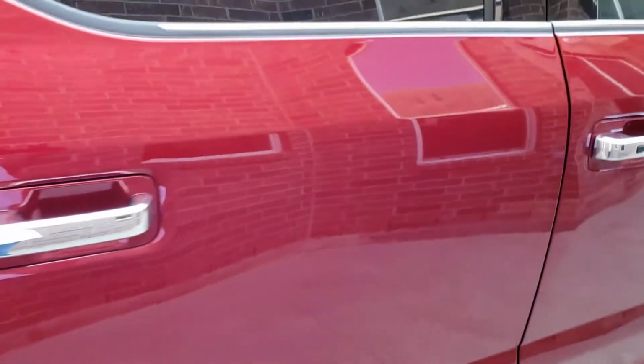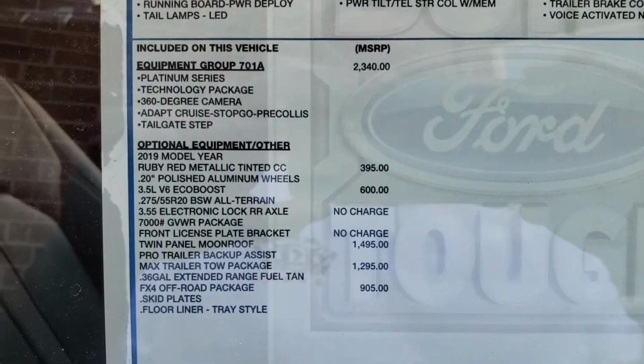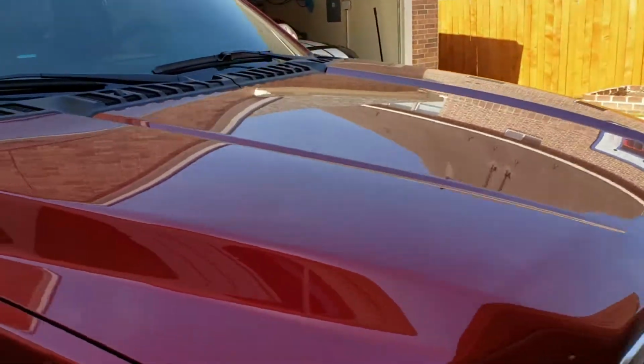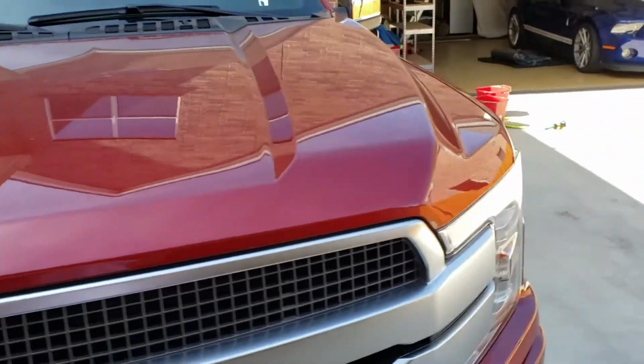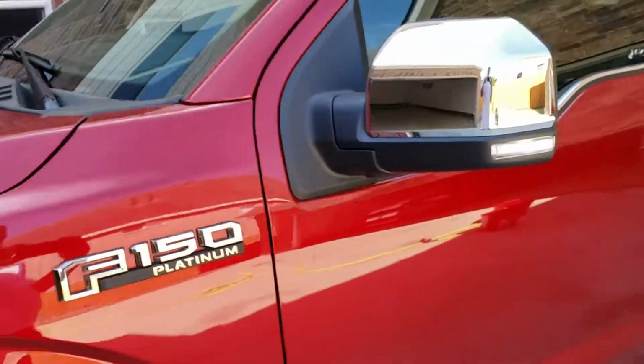And I did get the 4x4 FX4. This is a Platinum. Got the 701A package. See all the different options. This is ruby red. I was looking at a white one as well.